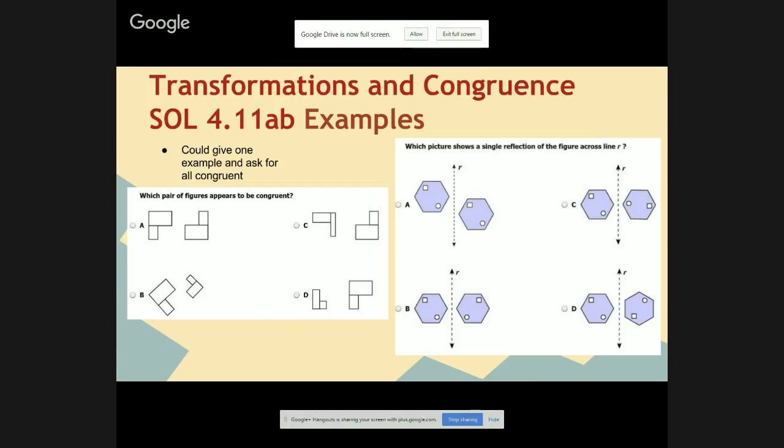And then here's one for the transformations: which picture shows a single reflection of a figure across line R? A lot of students won't pick that, they'll realize that that's just a translation.